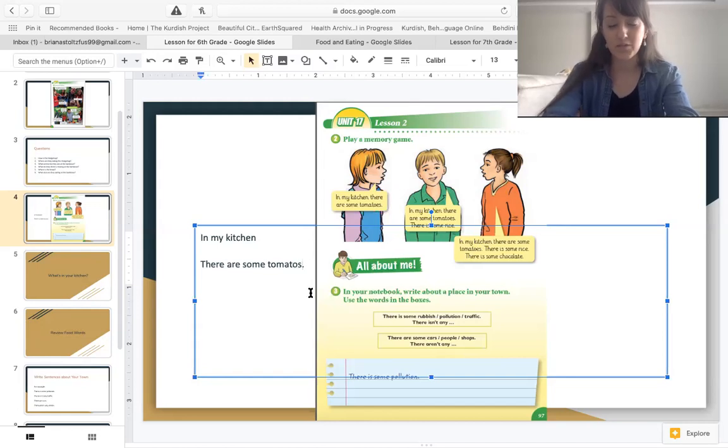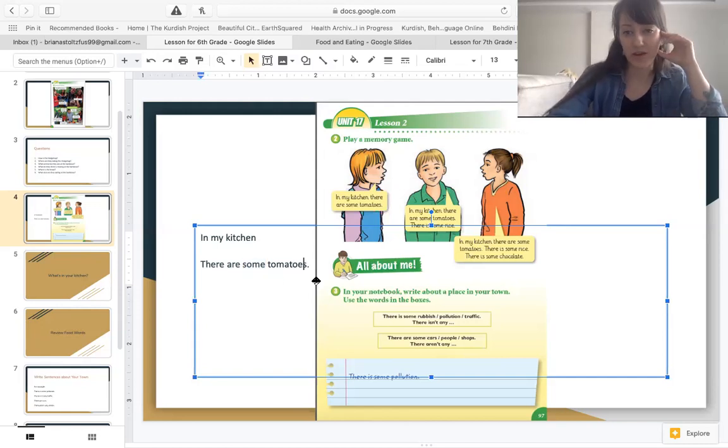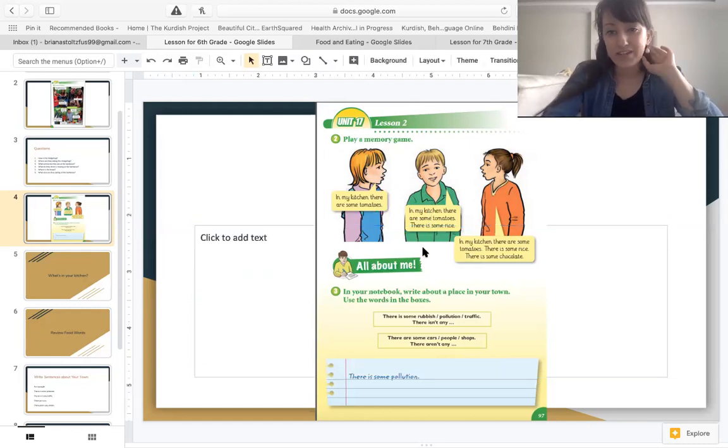tomatoes. So what were the three things we did? We said are instead of is, we added some, and we added an S to the end of tomatoes. Repeat after me. In my kitchen, there are some tomatoes. I say, you repeat. In my kitchen, there are some tomatoes.